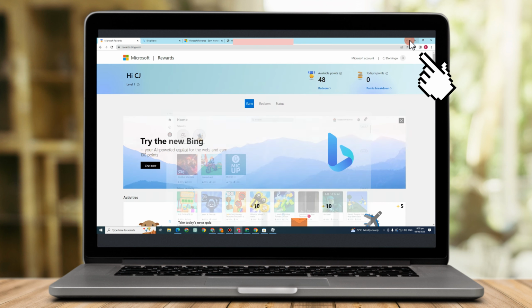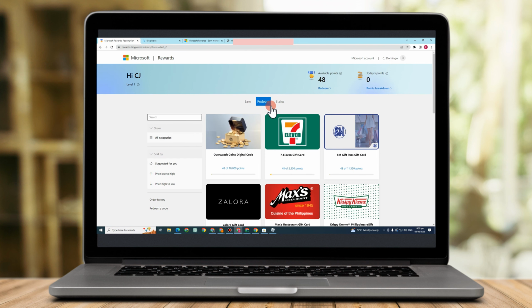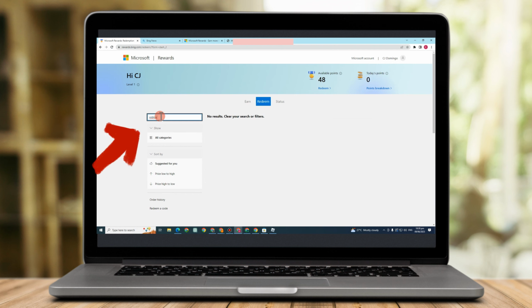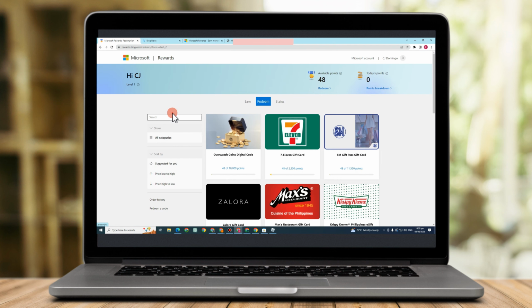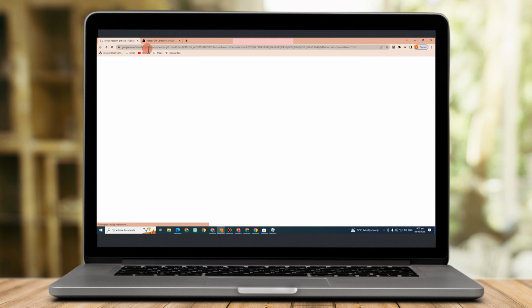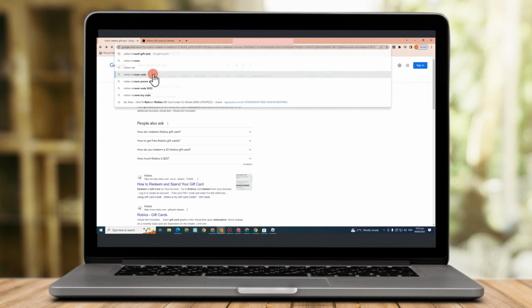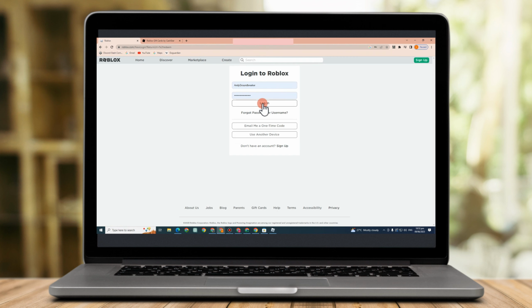And for those who are Roblox users or gamers, they know that they can redeem a Roblox code and convert it into Robux. Here, you can search Roblox in the Microsoft Store, and all they have to do is redeem or purchase a gift card. That gift card has a code, and all you have to do is paste it here. You have to go to Roblox redeem gift codes, and you just have to copy the code from Microsoft redeem code and paste it here, and then convert that into Robux.